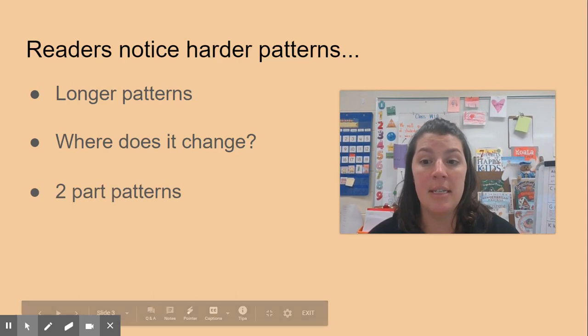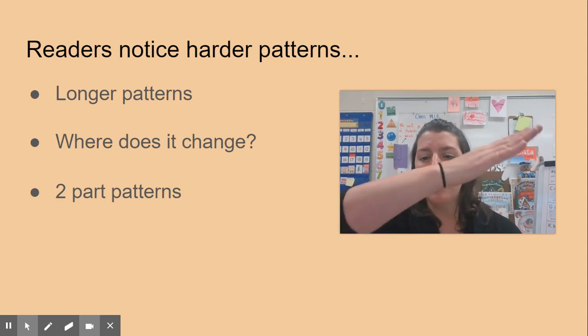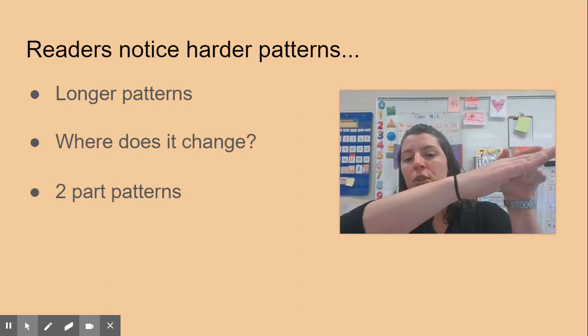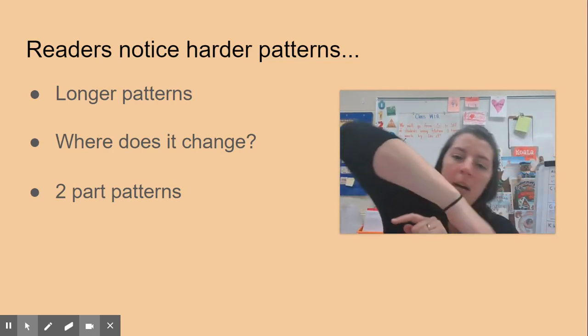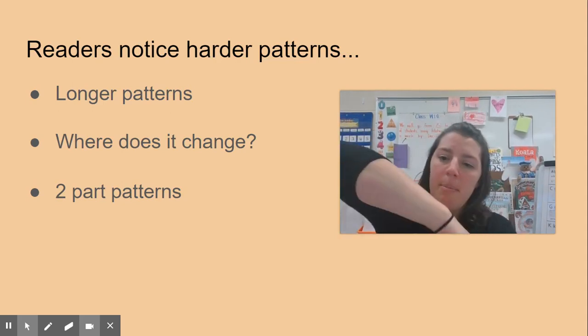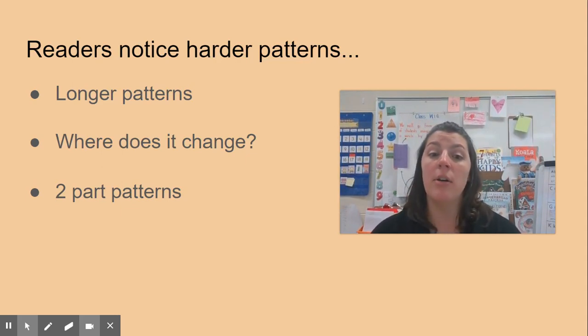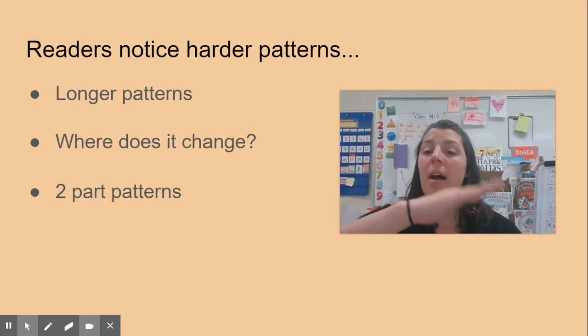Sometimes we call this a seesaw pattern. Do you know what a seesaw is? Something you might find at the playground? It's like this bench that two people sit on, and it goes up and down. You take turns going back and forth, who's up and who's down. It's a seesaw. Sometimes we see a pattern that goes back and forth like that in our book.